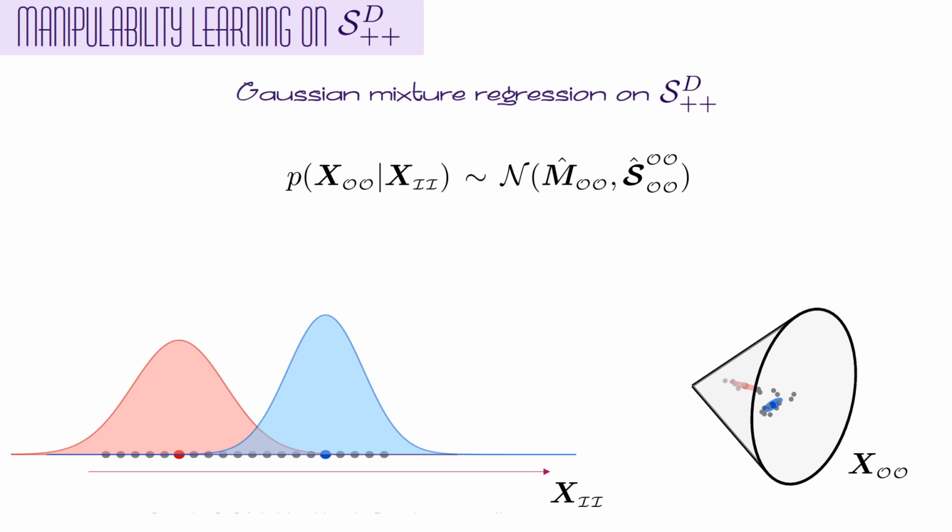Now, given this model that we have trained, in this case a 2 Gaussians model, we would like to exploit conditioning in order to extract the desired manipulability ellipsoid for a specific input. The process works like this. We have a new input, represented here by our green dot, and we compute the closest Gaussian to this input. In this case, it is our blue Gaussian.